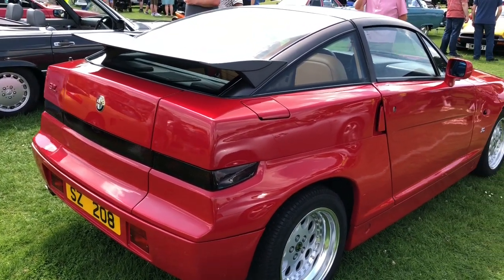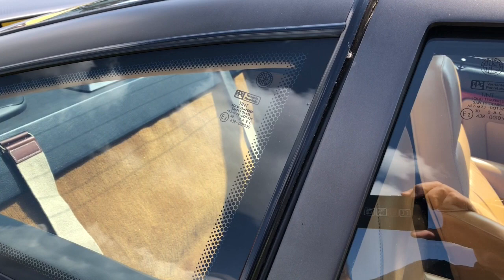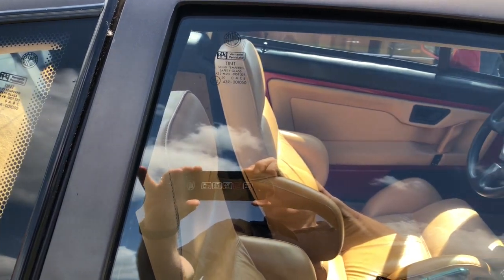This SZ is finished in red, one of only 3 official colours that were made. Red with black leather, yellow with black leather and black with a red leather interior. It's an absolutely beautiful example and in stunning condition, and an absolute credit to its owner.